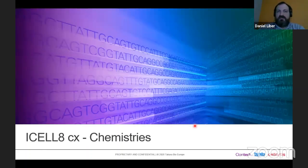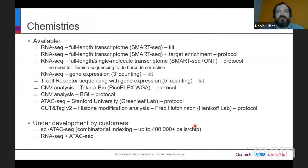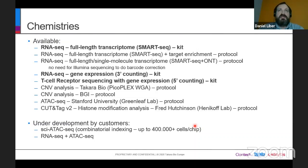In terms of the chemistry, we have a variety of protocols that have been developed and are available to be used on the platform. Some of them are complete kits that we sell. We have our SMART-seq full-length RNA-seq chemistry available as a full kit. We also have a gene expression kit, and a kit for T-cell receptor sequencing.